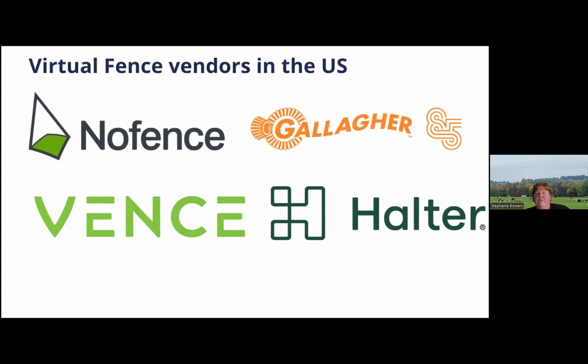So right now in the US, there are 4 companies that are just starting to provide virtual fence at different phases. Some of these companies have collars that work with cattle, some work with small ruminants. So it's interesting to see how virtual fence is coming to the US. And right now we're just starting to see our first handful of herds here in Wisconsin. There's 1 or 2 with dairy heifers and a few with beef cattle, and then a larger number with our small ruminants.